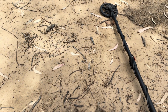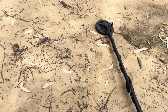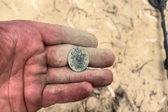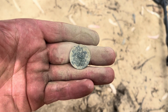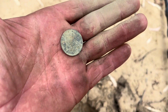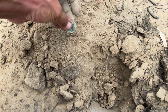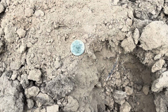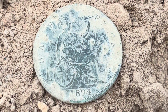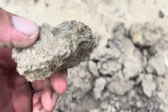So in this area, going over a bit slower with a little coil, picking up little, you know, low signals, and also all the iffier ones. So it does pay to go back over the ground and just take a bit more time. And there we go, we were rewarded with a halfpenny. 14, and we have got a button.